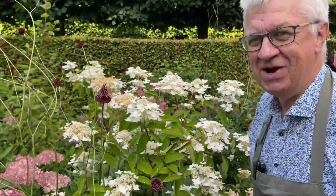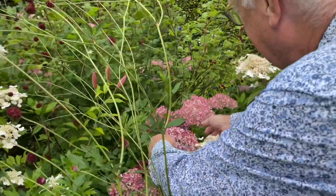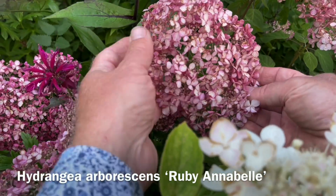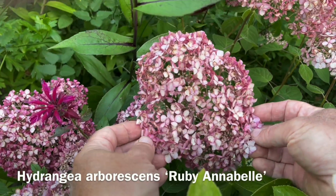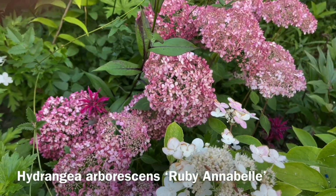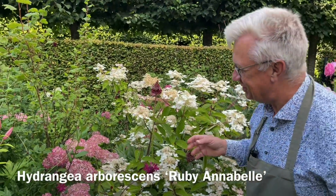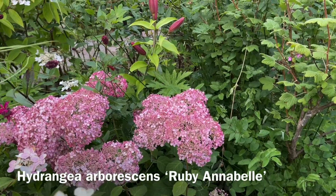At the end, I would like to show you this variety. The name here is Ruby Annabelle, and you can see it's almost like Annabelle, but it's ruby red, so it's a great name for this variety. And this is also an arborescens species, so you can just cut it down in spring, if you would like to do that.